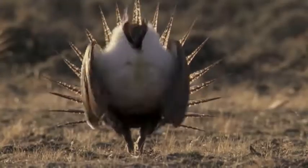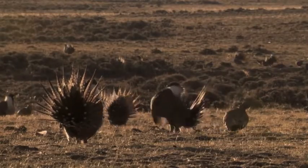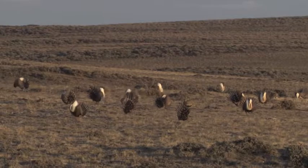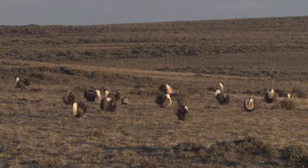And these juddering moves also create a signature sound. Sage grouse make this bizarre noise by popping their brightly coloured air sacs. And the sound can carry as much as 3 kilometres. Which, considering the size of their habitat, is just what the males need to attract females to their display ground.